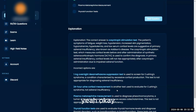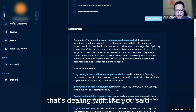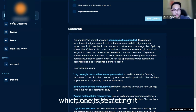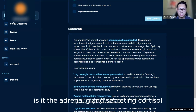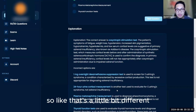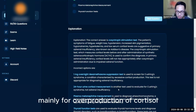Also, the dexamethasone suppression test deals, like you said, a little bit with the pituitary. Is the adrenal gland secreting cortisol, or when you give dexamethasone, does it suppress it? Then you know it's the brain. So that's a little bit different. Those tests are really used mainly for overproduction of cortisol.